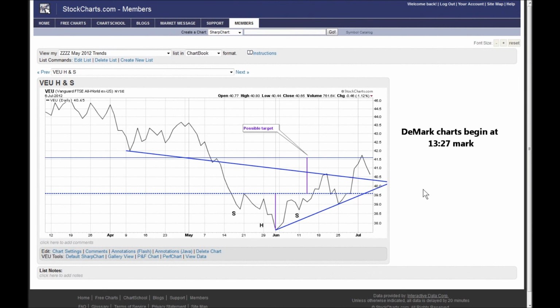This is the inverse head and shoulders pattern that we've talked about for several weeks. Here was the target. We hit the target here. We've got an upward sloping trend line that may act as support here. We've also got a neckline here that may act as support. What once was resistance here may act as support here.